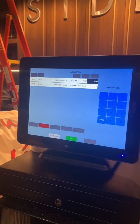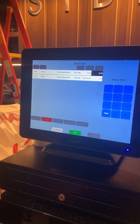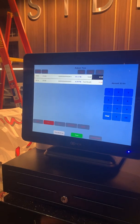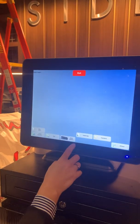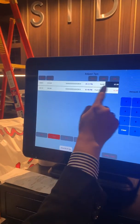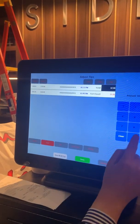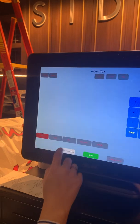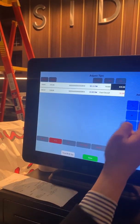Okay. So let's say they actually put $20 and you forgot to put the extra 0. You can just go back in there, find the check that you need, and adjust it to the correct amount. Wait, what did you hit to adjust it though? Nothing. I just clicked it again.